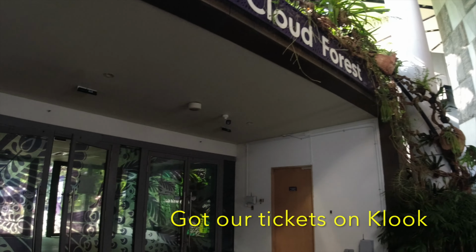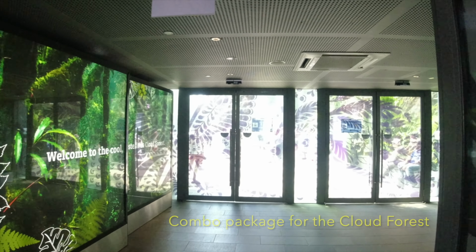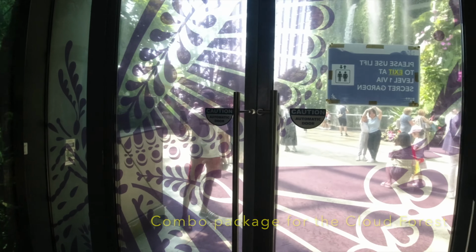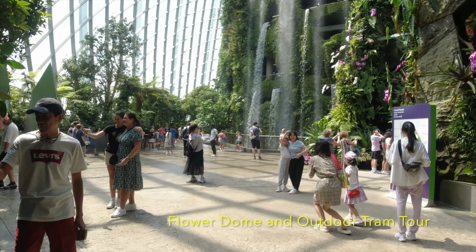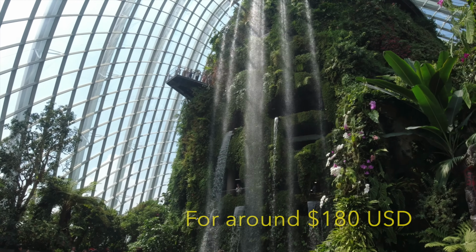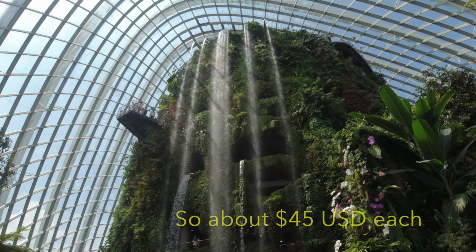In the Cloud Forest. Lord, oh my wonderful Lord. Look at this. Automatic doors, let's open up backwards. Oh my wonderful Lord. Wow.